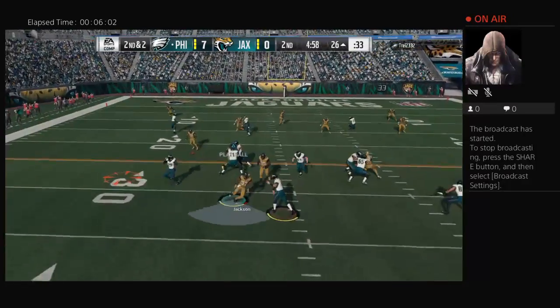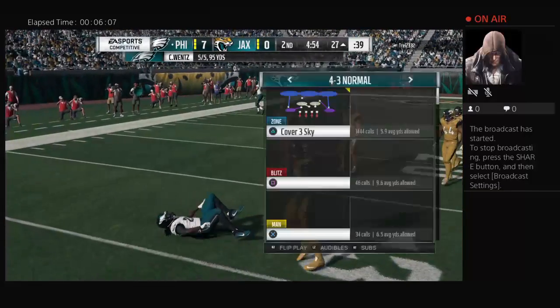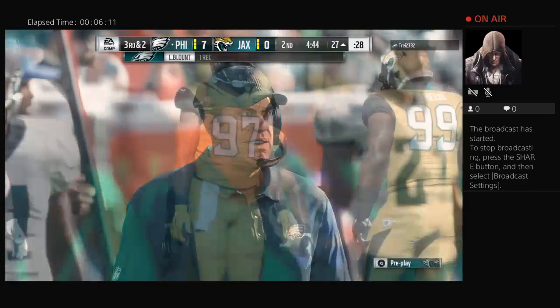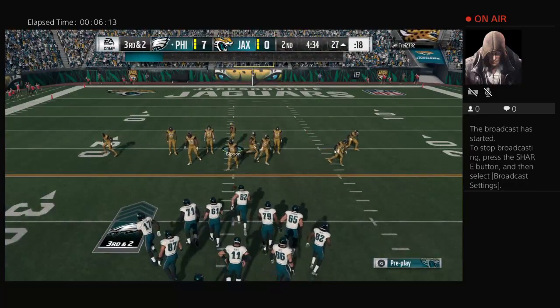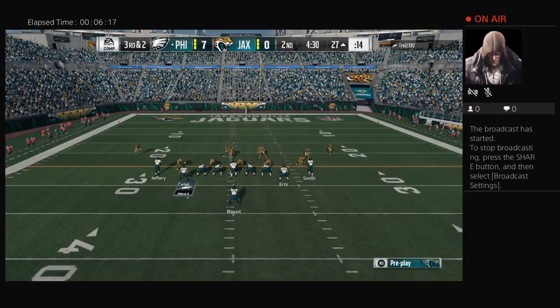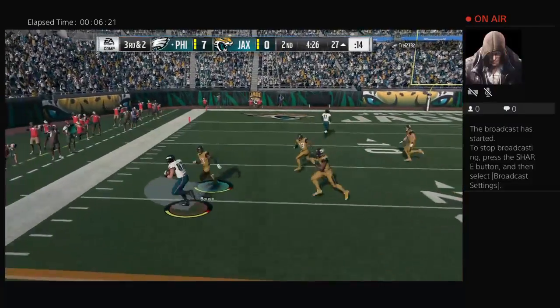Play fake to Blount. Now it's Wentz. Out to the flat. That's complete to his running back. No gain on that one, and it's going to bring up a third down. When a linebacker's able to sit at the second level and see things develop in front of him, as soon as he got a hint that the quarterback was checking it down, he just made a beeline directly for the receiver and ended up making the play.